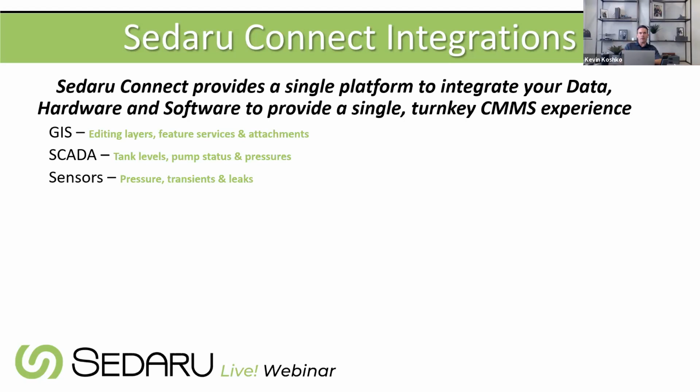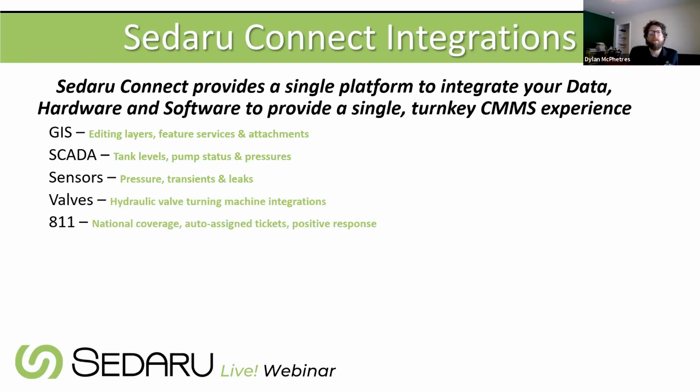And then we also have our sensors. So this is things like pressure monitoring, transient detection, leaks, and being able to pinpoint those and display those within the Omni platform as well. Awesome. A couple more here with valves and 811, Kevin. Yeah, so this is more out in the field type of components.